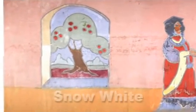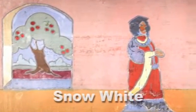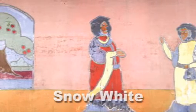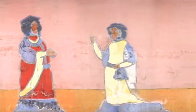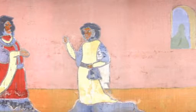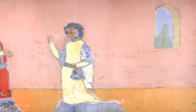The final Snow White painting is the apple tree scene, and you can see an unpainted apple next to the Snow White character. You will also notice that her costume is more medieval looking than the one in the Disney version.